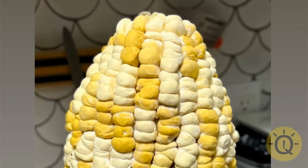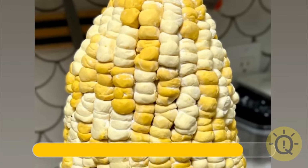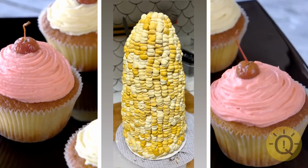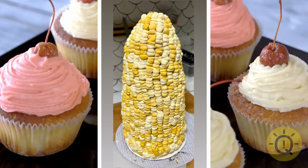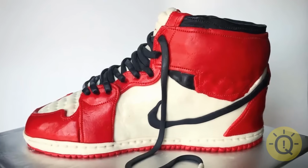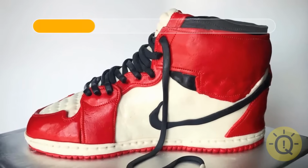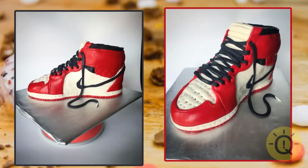A corn cob. Yummy. It looks delicious, but can it be a cake? Oh my, it is! I'm not sure what I'd prefer now, though. A cake or some sweet corn? How about this sneaker? Is it real or edible? And again, it's a cake. How is it even possible?